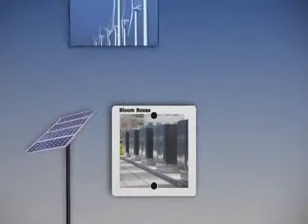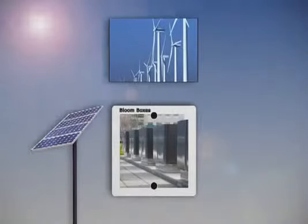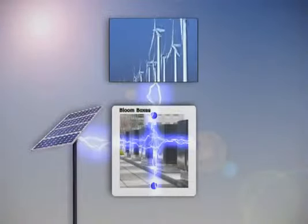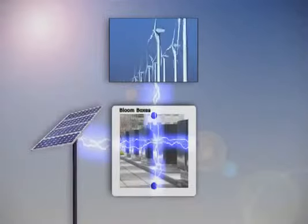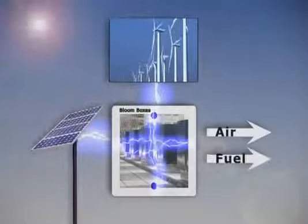We can combine it with renewable but intermittent technologies like solar and wind. And when the sun is out or the wind is blowing, you could take the electricity that a solar panel, let's say, would produce, run it through the system in that Mars direction, produce air, produce fuel.